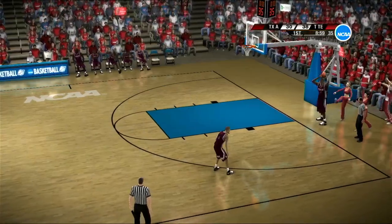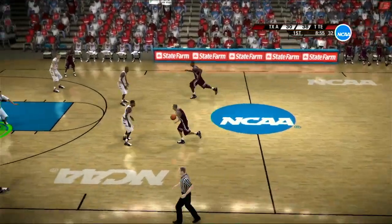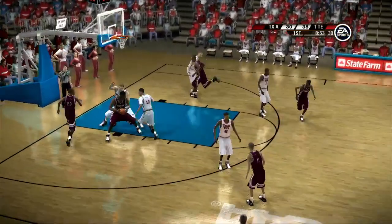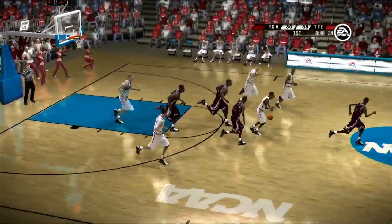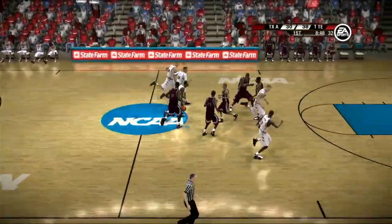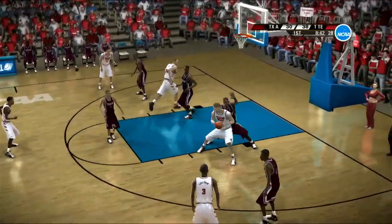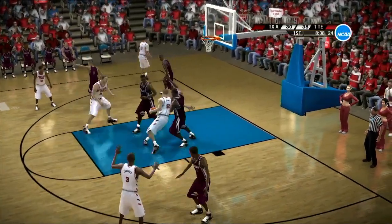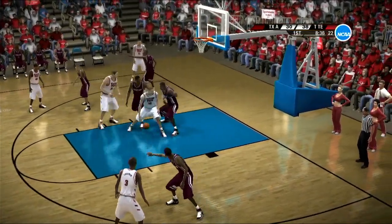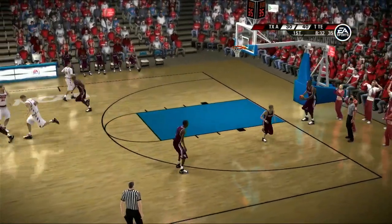Texas Tech have put together somewhat of a run here. Maintaining it is the key, though. They've got to continue to make the hustle plays at both ends of the court. Taken away. Thinks about the shot. Executes the baby hook. What do you think, Dick? They need a timeout here, Brad.